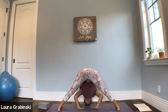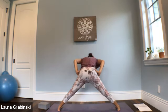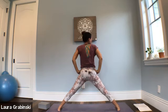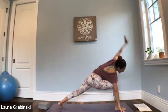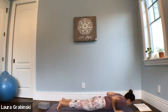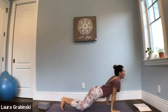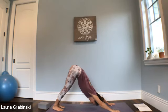Good. Bring your hands to your hips. Inhale, come all the way back up to standing. Pull the navel in. Flip the right toes, come back to warrior two. Right hand down, left hand down, step back plank, and lower down to the floor. Inhale, lift that chin. Exhale, hips up, knees back, head down, downward dog, 3 breaths.